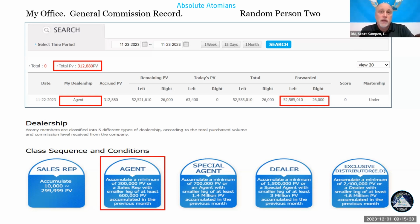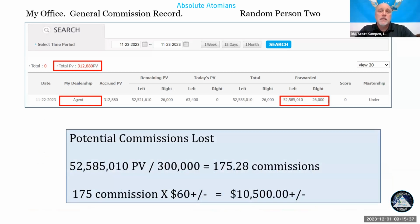This is an opportunity for us to follow up with this person, because this is the income potential that they've lost. If you take 52 billion points and divide it by 300,000 points, that's about 175 commissions that they could have earned for about $10,500. That's a lot of income potential that this person could have earned.